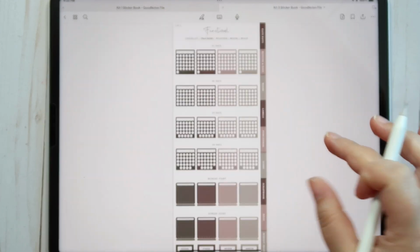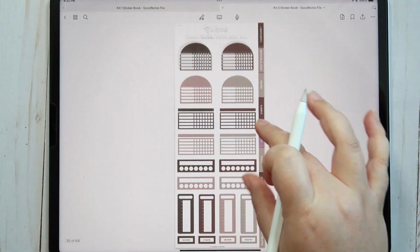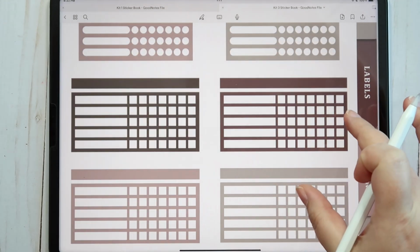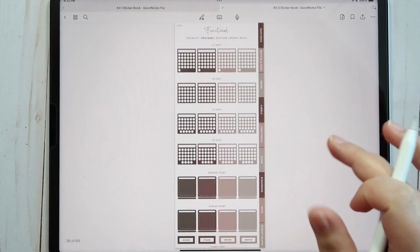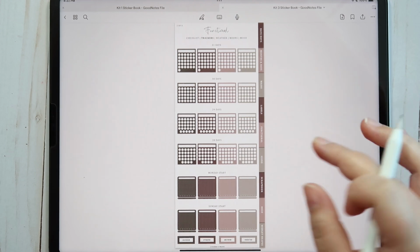And I always leave things open, I should mention that. I don't know if you've noticed, but I don't really put headers on anything because I just want you to be able to label it whatever you want, either with text or with our script stickers.